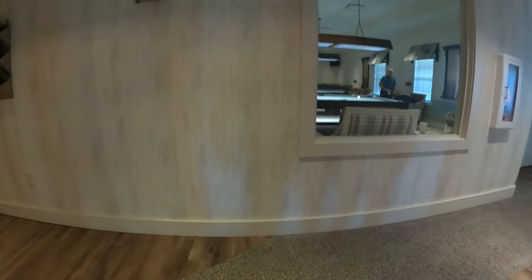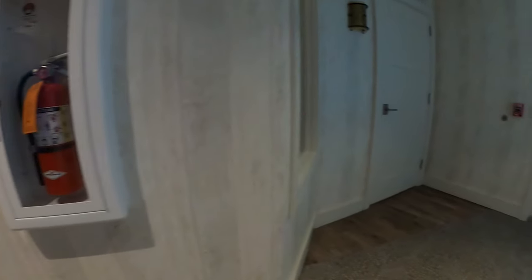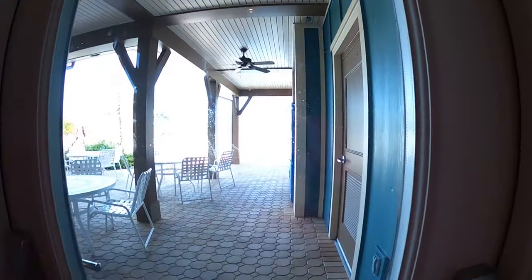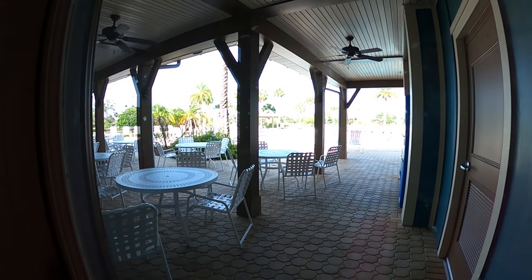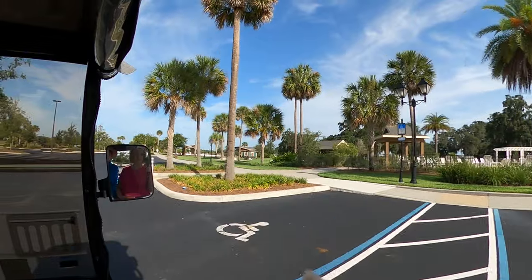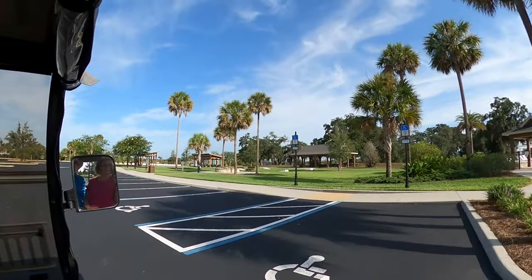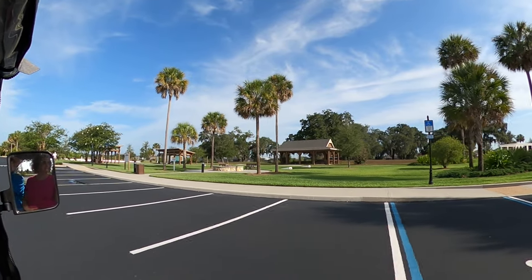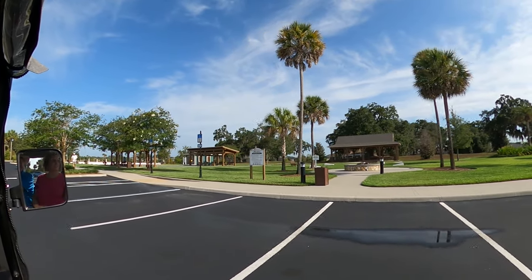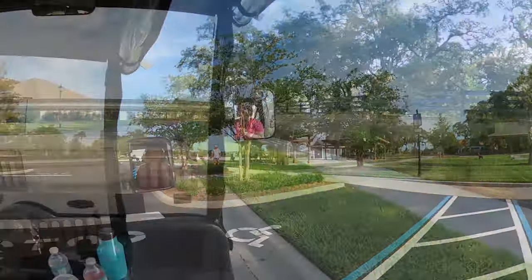Cool. And here's the pool table room. It's just pool tables in there. And then the actual pool. There's the pool. Oh, they have an outdoor fire pit. That's pretty cool. They've got cornhole, or corn toss, I think is what they call it. And then they've got the shuffleboard.